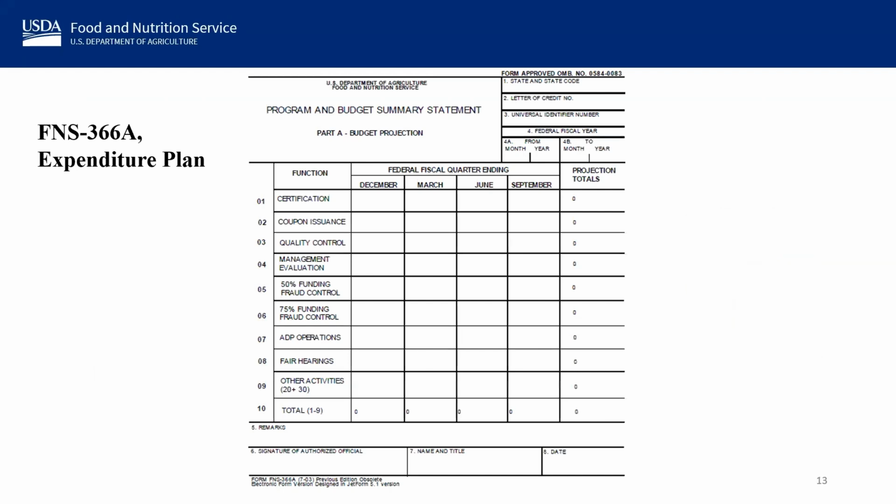Next slide, please. We wanted to include a screenshot of the FNS 366A for anybody who hasn't seen it, to give you a sense of what it looks like. Again, please refer to the memo that we recently sent out, and refer to the guidance. We are also here to help in any way that we can.